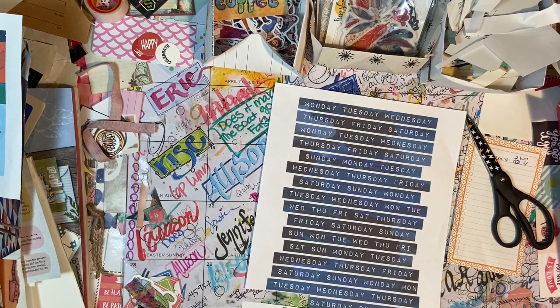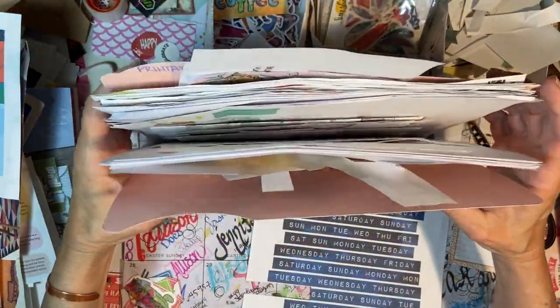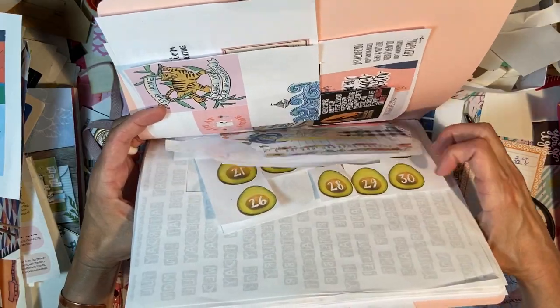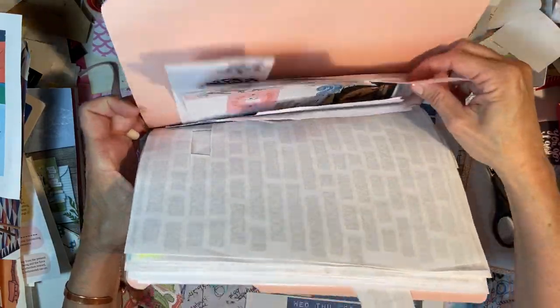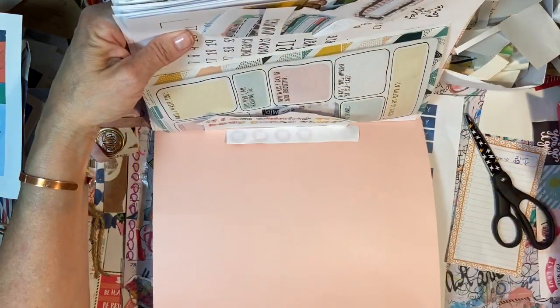So I'm going to put these all under printables just because that's what they are. And I'll worry about it later. But see, that literally did not go in there. Okay, here's my printable folder. And I just tucked those in the back, but see, I'd been tucking this other stuff in that's not square. And this bugs me. This bothers me. I like the full sheets.